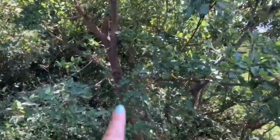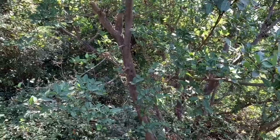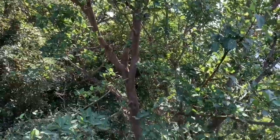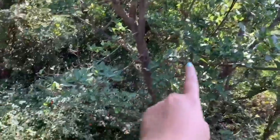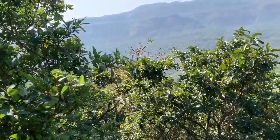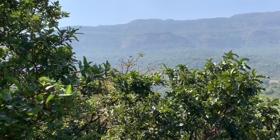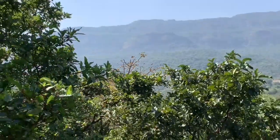which has these reddish sort of fruits. So we get a lot of birds here in the morning. They are eating the fruits, and if you can see, there is one quail there. There are a lot of crows. There is one hummingbird there. I cannot show it to you right now because my phone camera is not that powerful. But there is one hummingbird there.